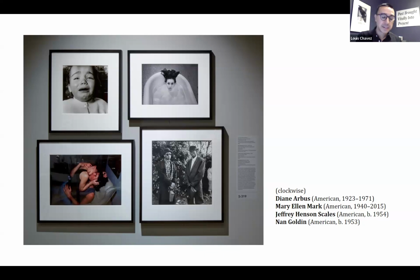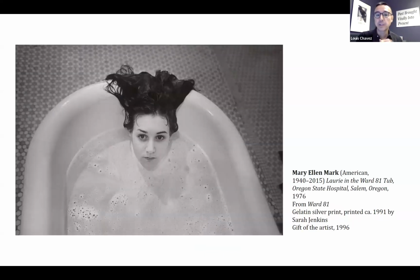If you go to the next slide, Jamie, we have a closer view of the Mary Ellen Mark photograph that she created at Ward 81, which was in the Oregon State Hospital in Salem, Oregon. And Mark had arranged access to create a documentary portrait of both the space and people who were living at Ward 81 at the time.